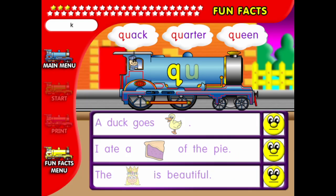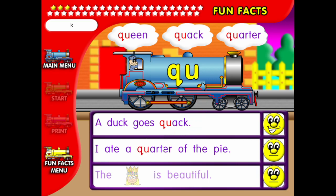Choose the phone. These two letters, Q and U, make the sound blend Q when they are joined together. Let's say it together. Q. And again, Q. Now these words up here contain the sound blend Q. Quack, quarter, queen. Use these words to complete the sentences below. A duck goes quack, quack, quack. I ate a quarter of the pie. The queen is beautiful. Who am I?